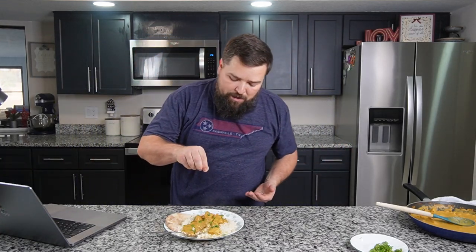Mmm. It's very flavorful. We have another bite here. I would put a little more salt on it, I think. I did go pretty easy when it said add salt to taste, so it's not surprising that it's not super salty, but I'd rather let the person eating it add the salt based on what they like. All right, let's try this piece.